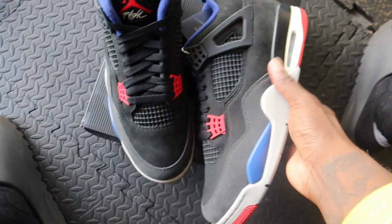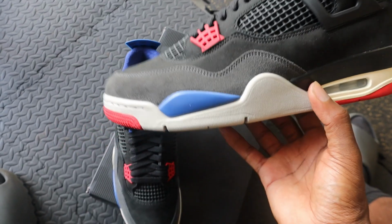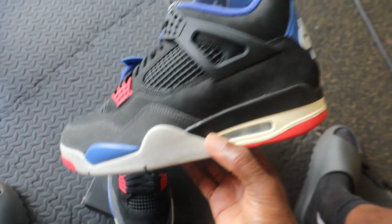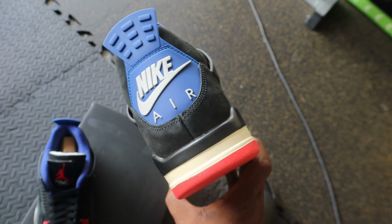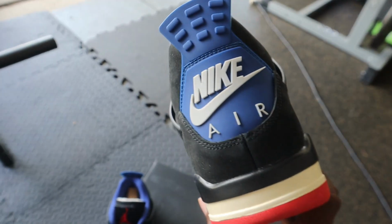All right, so now as we talk about the sneaker, as you guys can see right here, it is a predominantly black upper. Kind of got like wolf gray type vibes to it along the sneaker. On the back end, we do have that Nike Air branding, which everybody loves. It's going to be in that deep royal blue right there.